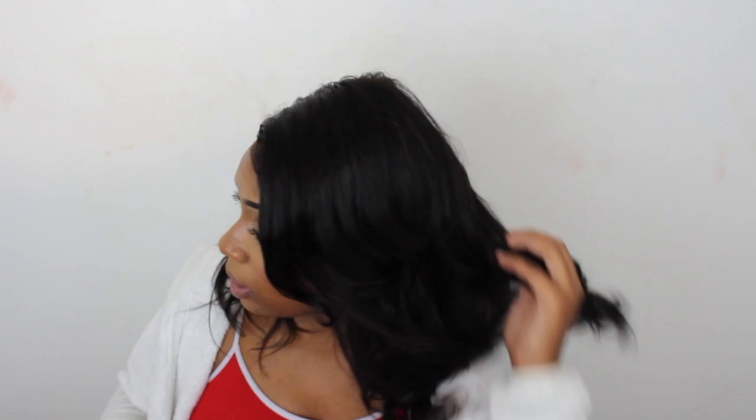I love the feel of this wig. It is really, really soft, and also I like how realistic it looks as far as the luster on it. I didn't have to add any product to it other than holding spray to keep the curls in there, but that was about it. That's literally all I did.